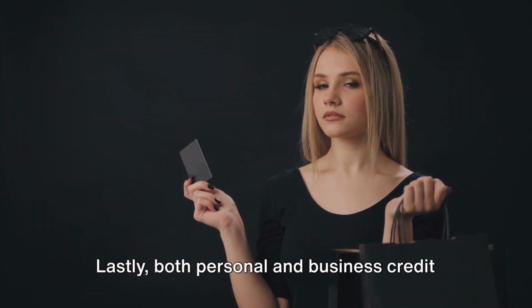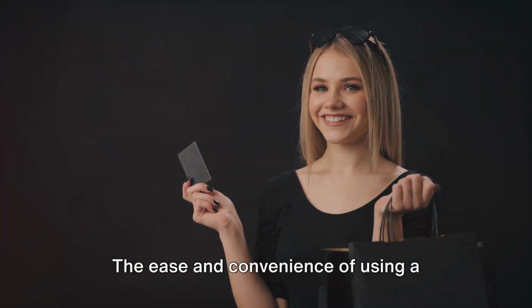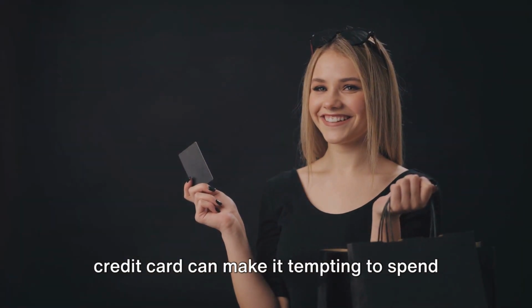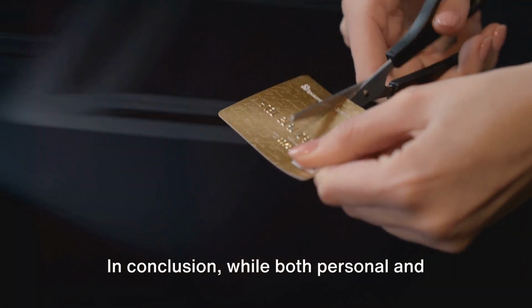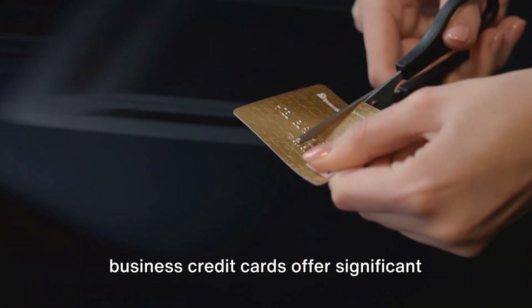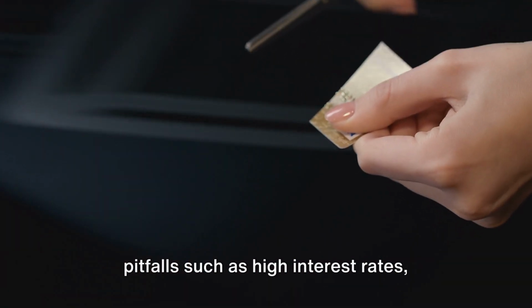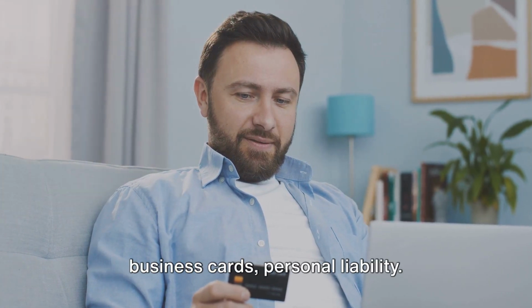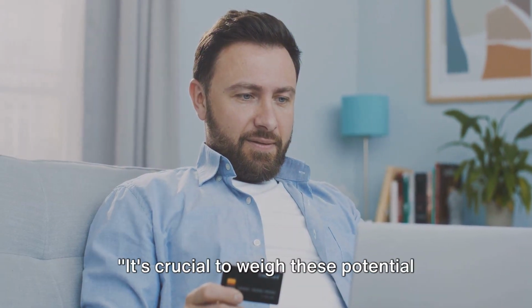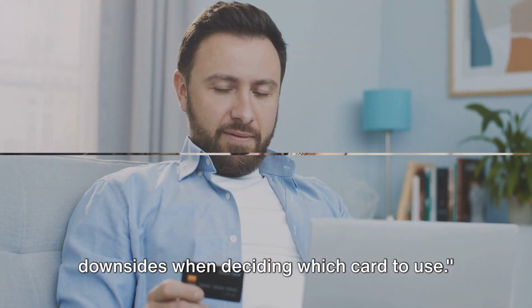Lastly, both personal and business credit cards can lead to overspending. The ease and convenience of using a credit card can make it tempting to spend more than you should, potentially leading to debt. In conclusion, while both personal and business credit cards offer significant benefits, they also come with potential pitfalls such as high interest rates, fees, credit impacts, and in the case of business cards, personal liability. It's crucial to weigh these potential downsides when deciding which card to use.